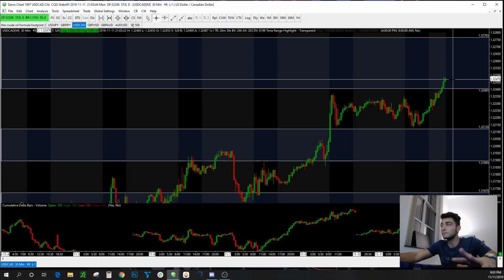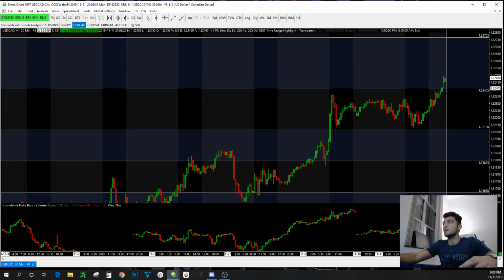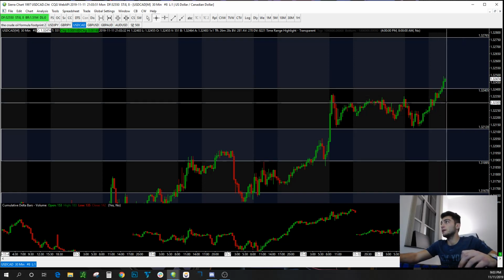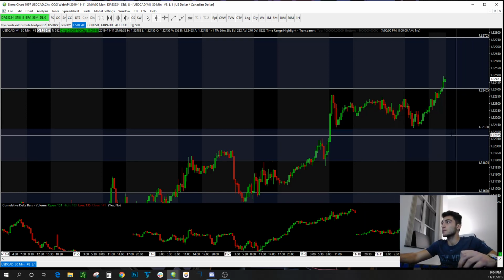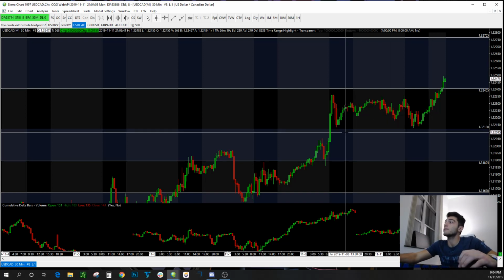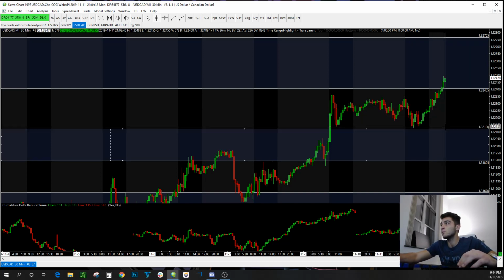But if price does start to sell off and sellers start stepping in and we get below this 1.32405, then we could find a nice short opportunity down towards this 1.32120. This looks like a nice level where buyers might have their stop losses right under here, so this could be retested down here before another move higher. Wouldn't be surprised.